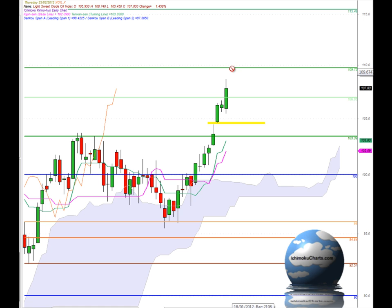If we do see the buyers losing commitment, there may be potential for retracement, and if that does occur, then we should be looking to the 106.95 level to now act as support.